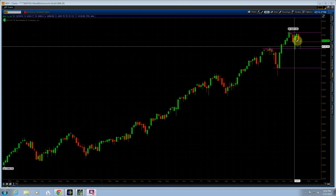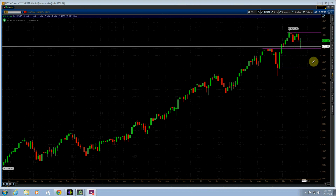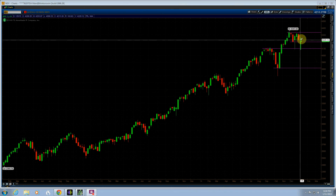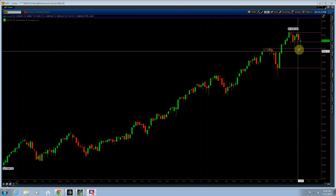So we really got to wait until we give up these support points to see if we're going to get that fall. And then otherwise, as you can see, you're in a consolidation pattern here. So let's let it break the consolidation. The breakout play for a momentum trade is going to be much, much more in your favor.